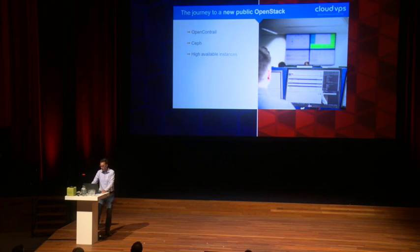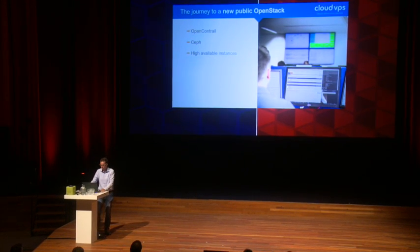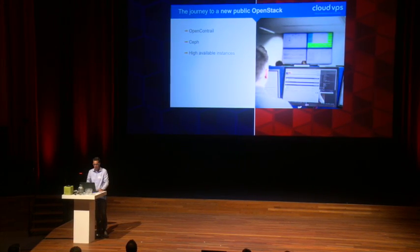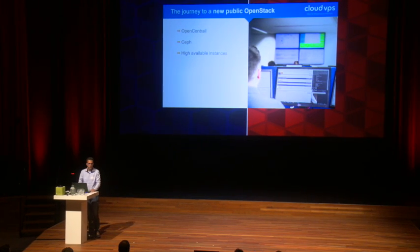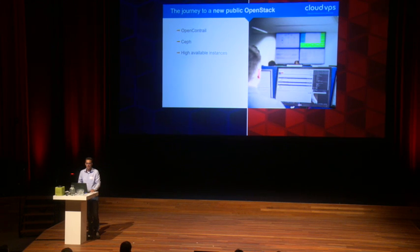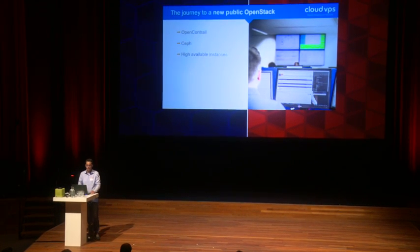After that, we also had to add a component to be able to have highly available instances and to have the instances restored when the compute node fails. So we added Masakari to the Mirantis setup, and everyone thought it was a strange choice, because everyone expects the customers to solve the high availability problems, but as we've seen, not all do.